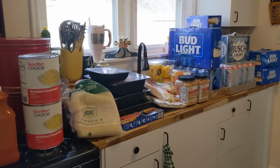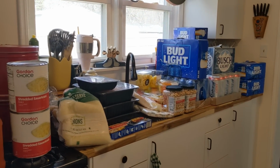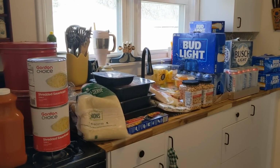So that's it. That's the haul for the day. Some very useful stuff, some fun stuff, some alcoholic stuff. And I'm excited to utilize this all.